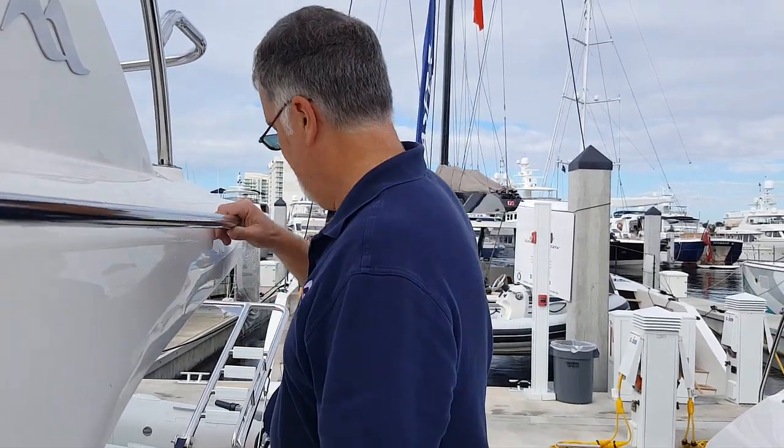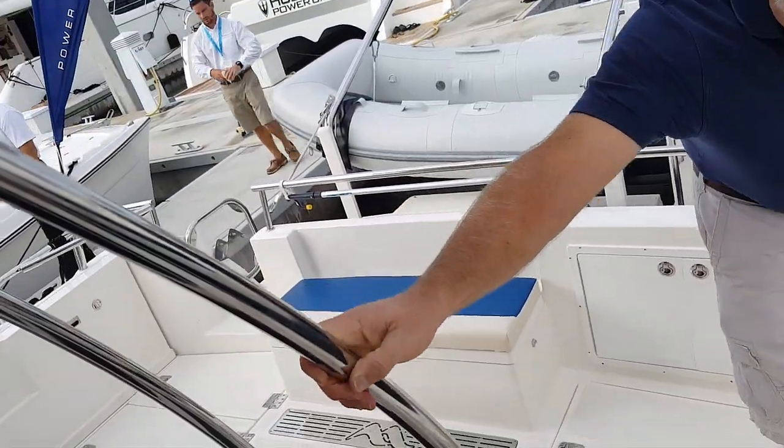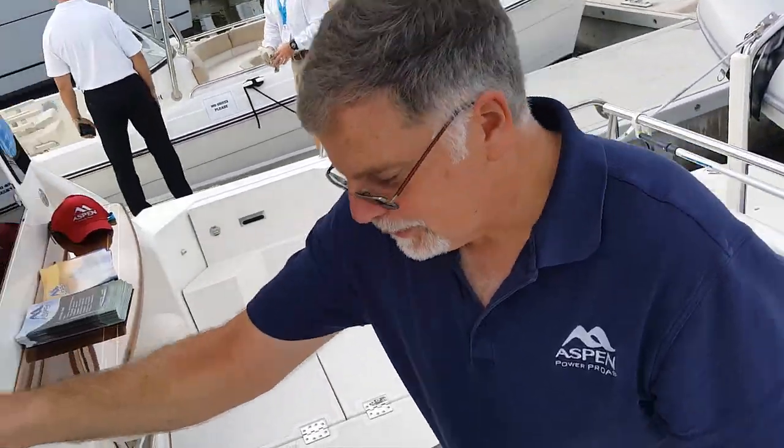Right. That's great. Here you've got handholds everywhere as you come down. Really nice. Let's go up on the fly bridge. All right, let's go on up there. Okay.